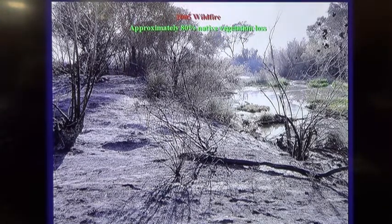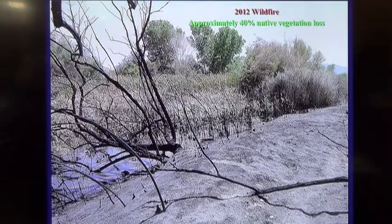Again, the wildfire in 2005. So about 80%, I'm estimating here, about 80% of our native vegetation we lost in that fire. And then we had another one in 2012. But what these fires do when they burn, they kill all the native vegetation, and then the salt cedar established itself. And then with the salt cedar, it just perpetuates the fire system. So the frequency of fire increases the more salt cedar is present in there.